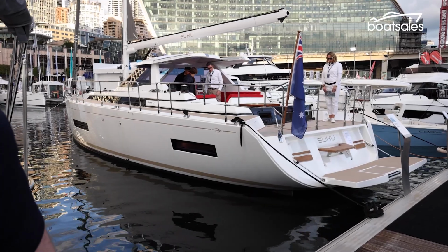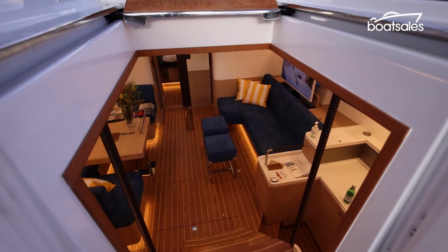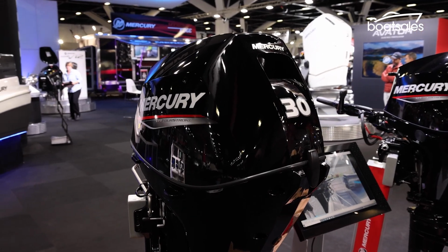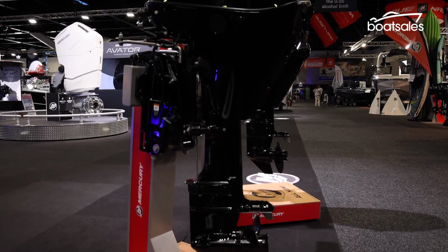What makes this boat very different to everything else out there is a fully protected centre cockpit. Below decks, it's the finest of luxury living. But it's not all just about the boats. Mercury is here with 2 engines, a 25 and 30 horsepower, that it launched globally just weeks ago. Quieter, even easier to maintain, and the lightest in their class, these new engines make their Australian debut just weeks after their global launch.